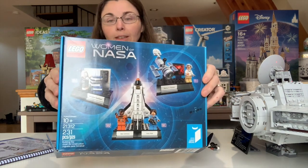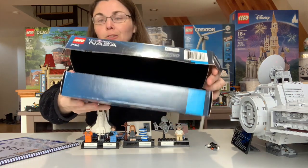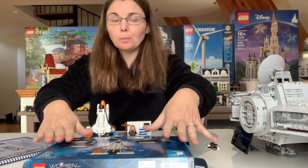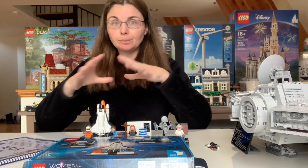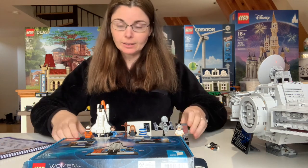So this is a pretty cool set. And it's a nice box. I like these boxes that open up. There's nothing exciting on the inside. And since I have them already built, let's use this for a little stand. So when you do open this, all four women are mixed up within the packages. So you're just going to open the things up and dump them out. They're not separated by bag.